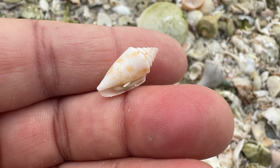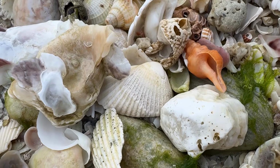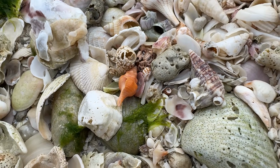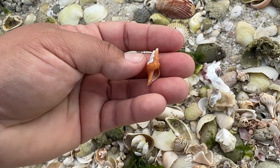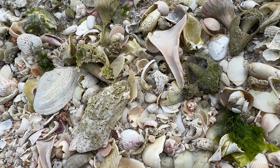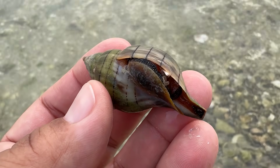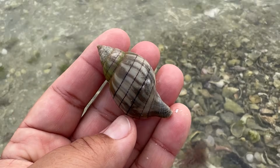Here's a Jasper Cone. Gorgeous coloring on this little guy. Absolutely. Bring on the orange. This is a little juvenile horse conch. Love that. I did run into one that I didn't film that had a hermit crab in it, so I was like, yay, no hermit crabs in that one. Here is a live banded tulip.